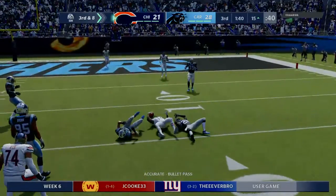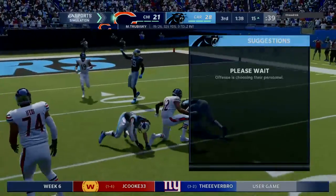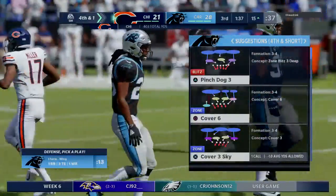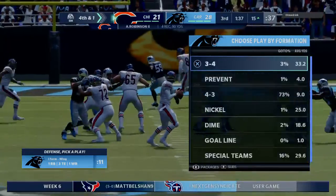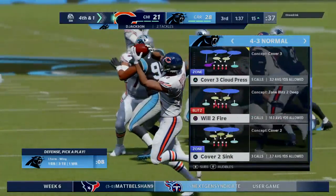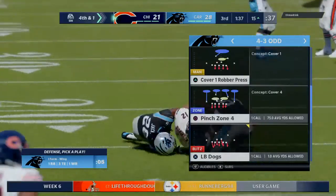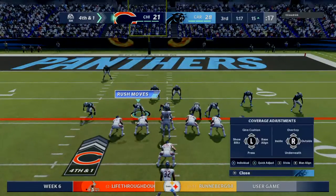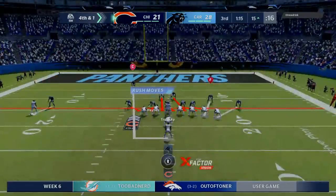Robinson's got it. Oh, this is going to depend on the spot, but it's not a very generous one. He looks to be about a yard or so short. They get 7 there, but it brings up 4th down. And no signs of the field goal unit. They're going for it on 4th down.